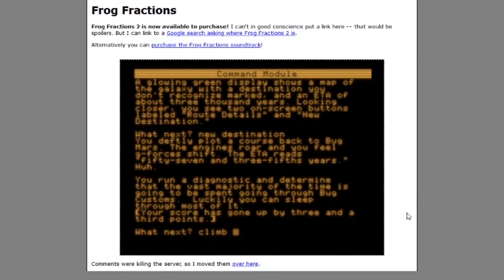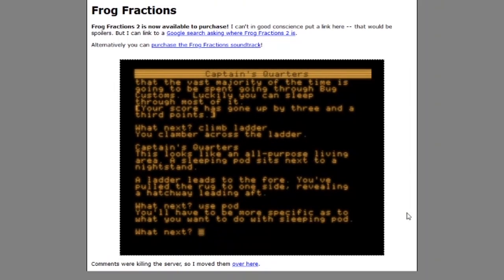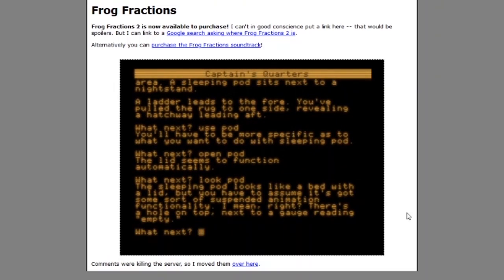Okay. Climb ladder. Captain's quarters. Use pod. Open pod. The lid seems to function automatically. Okay, look, pod. Looks like a bed with a lid, but I have to assume it's got a suspended animation functionality. There's a hole on top next to a gauge reading empty.